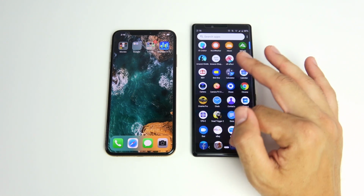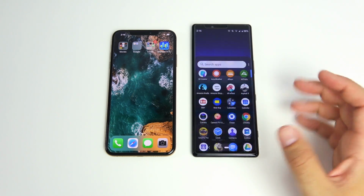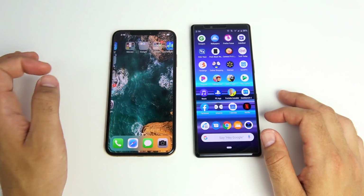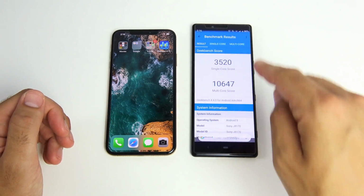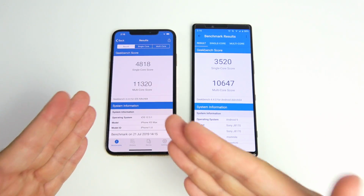I do find it not to be quite as smooth as a OnePlus 7 Pro, for example, because it doesn't have an always on 90 Hz display most of the time. And the iPhone's still a very smooth device, but at the end of the day, you really got to give it credit. They really stepped it up with this Xperia 1. And of course, the iPhone, always some class leading performance with the CPU.